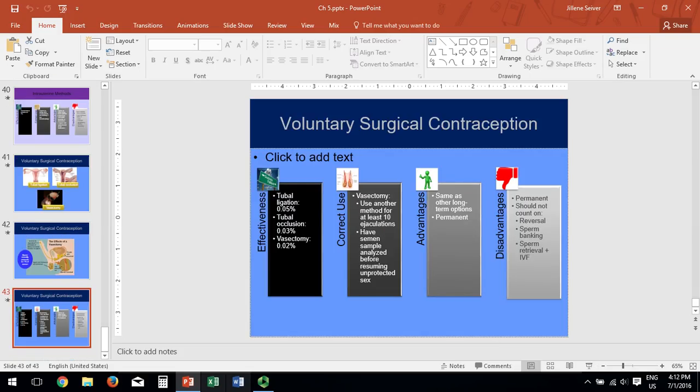All right, well, those are the birth control methods and contraceptive methods. Hopefully now you know there are a lot to choose from and a lot of things to think about.